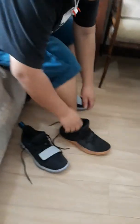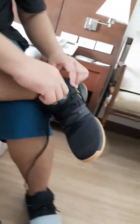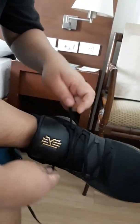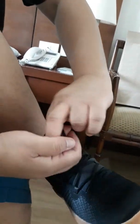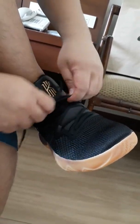So, excited to try it. There we go. So, the new thing about this is, if you see, this is already connected here, so you just have to strap one of them and then the regular tie. But I really like the design, the color, everything. So it's my first Kyrie Irving shoes.